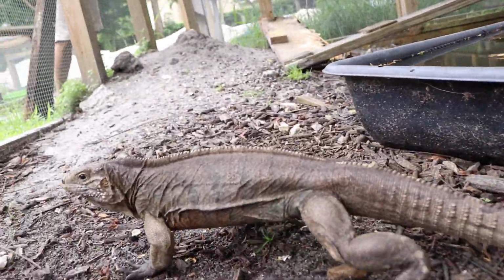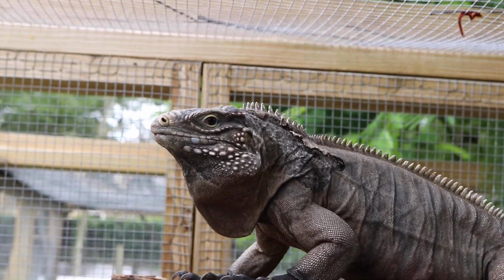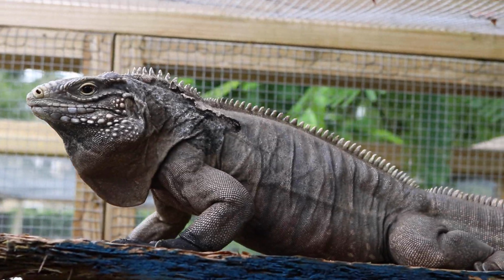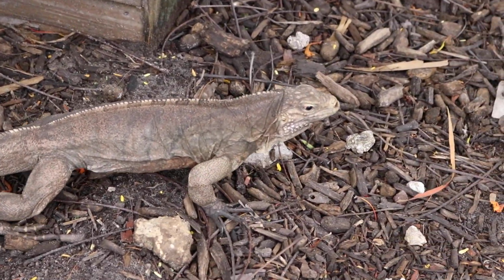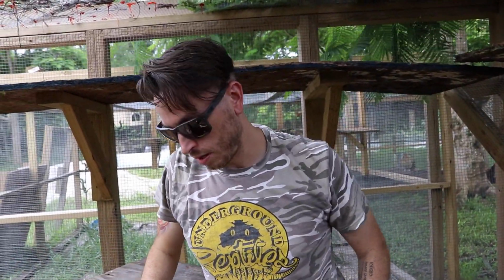We're excited. It's our first year breeding for us. What do we got? Six? 10 eggs. 10 eggs, guys. Hopefully we get some good ones. They'll perk up as we set them in the incubator, get some moisture on them, and we'll go from there. Cayman Brac iguanas right here, underground reptiles.